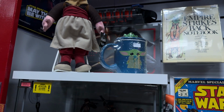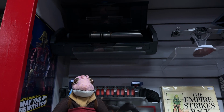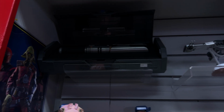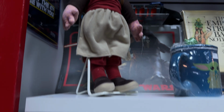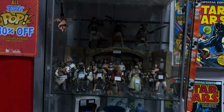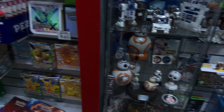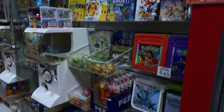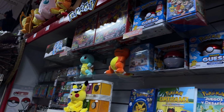This section of Star Wars stuff is phenomenal. There goes another lightsaber right there, guys. I mean, that's easily $200-300 at the park. So yeah, you do the math, guys. But I digress. I'm just excited that there's something cool for you guys to do besides the parks over here, and go get your shopping on. But you can see here as well, it's not just that. They have tons of other stuff here, including Pokemon.